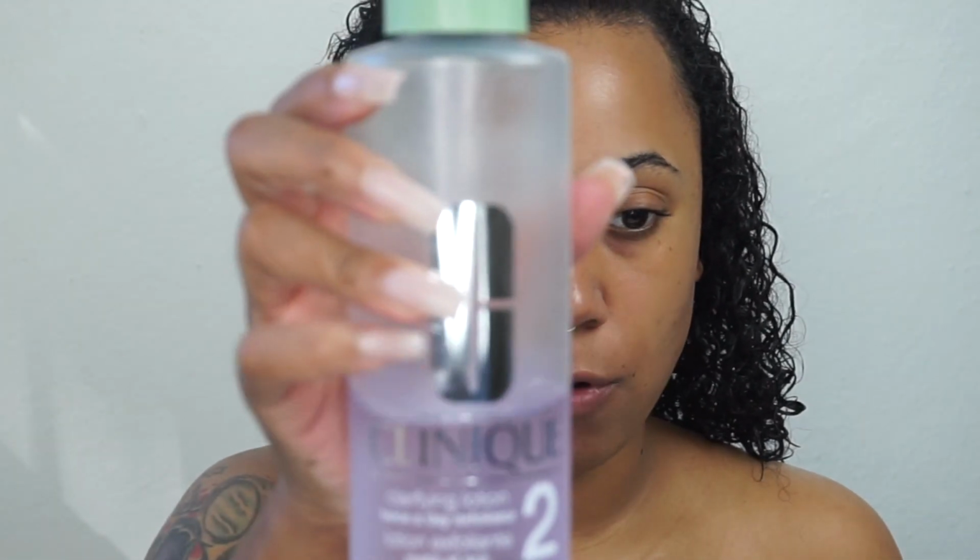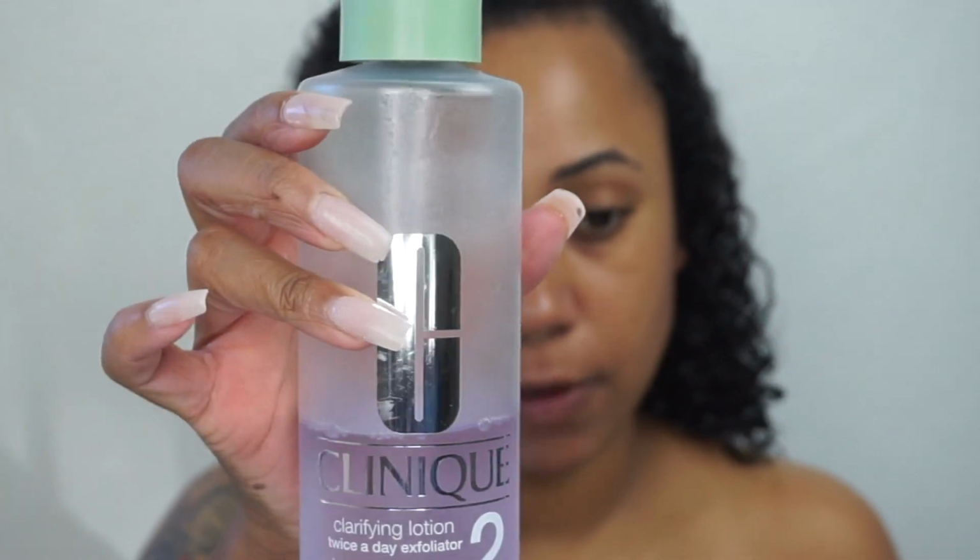So I literally just got out of the shower, so my face feels very dry and tight and uncomfortable. My eyebrows are a mess. I'm gonna prep my skin though with the Clinique clarifying lotion, the number 2. I have dry to combination skin, so this is perfect for me. And that's not dirt under my nail. It's lash extension glue because I'm an idiot.